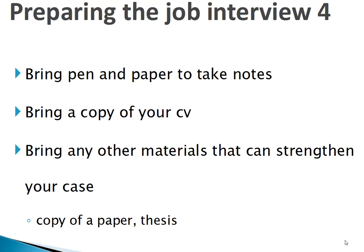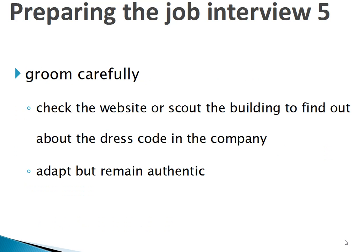So going from bringing essential things, it's of course also about how you dress. Many things have been researched and written about dress code, but the main thing that we need to remember is that grooming is the main thing. It doesn't really matter what you wear in most circumstances, as long as you show that you've taken care in preparing and grooming what you're wearing.